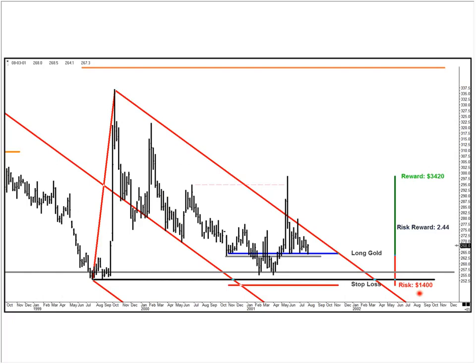I'm risking $1,400. I'm going to make $3,420. That's if it did it in one bar. The risk reward is 2.44. I'm looking for three. But this is not really the move I'm looking for, but this is enough that I'm willing to go ahead and take this.